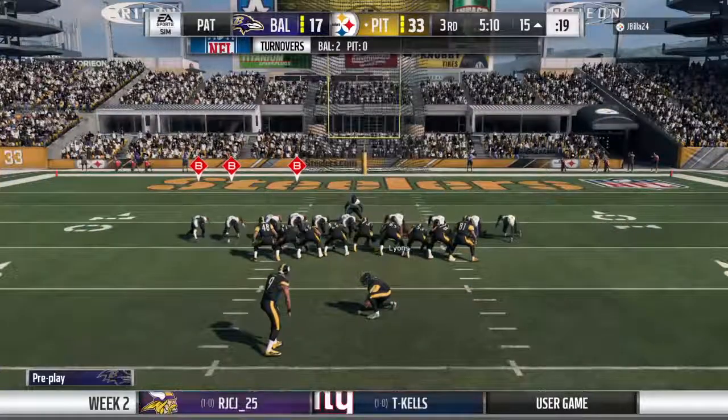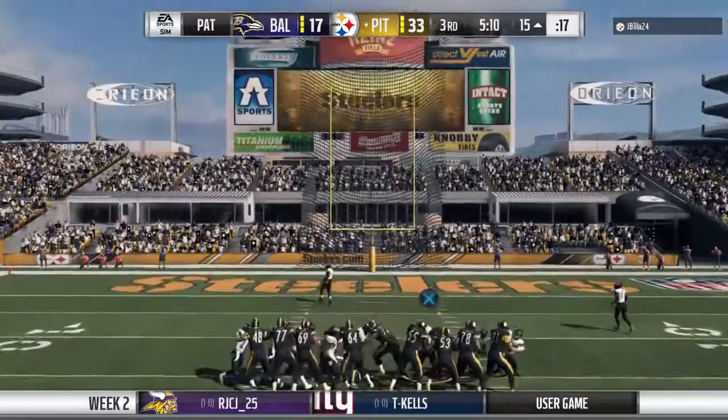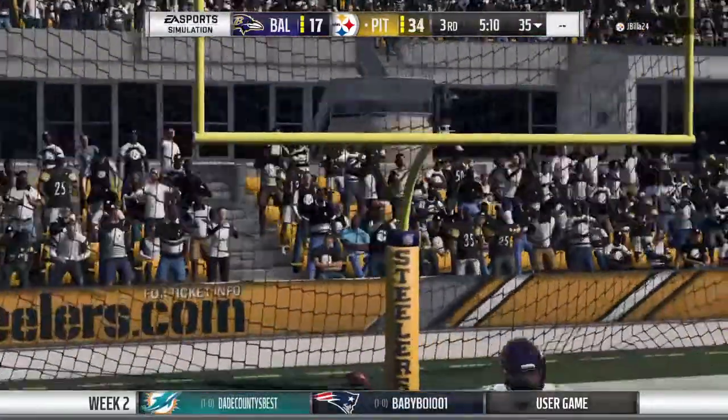Boswell for the extra point. And that'll make this a 3-score game as the lead moves to 17.